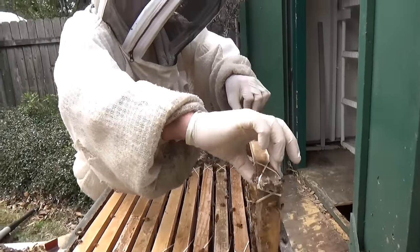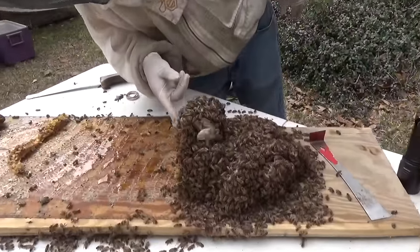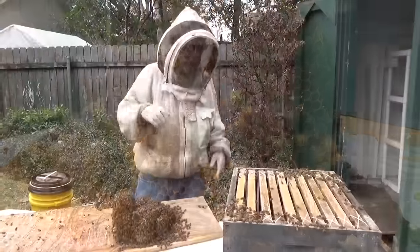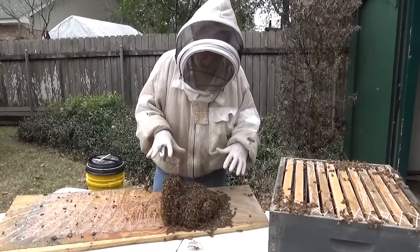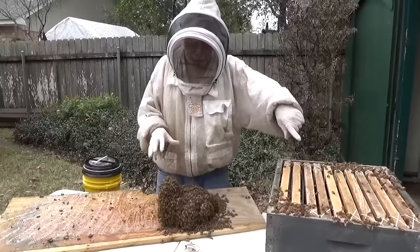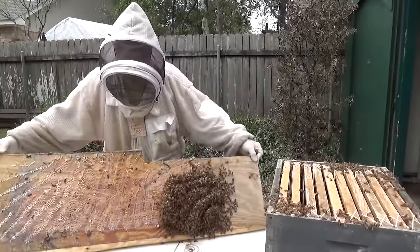Charlie, we've run out of frames, and we still have a lot of comb left, but we're back into the drone. There you go. What I'm going to do now is, because this is just honey and drone, I don't want to vacuum the bees, so I'm going to try to brush them off into our box, let them get onto that, and then we'll remove all that comb right there.